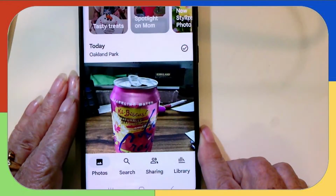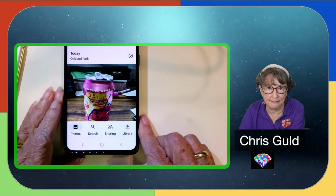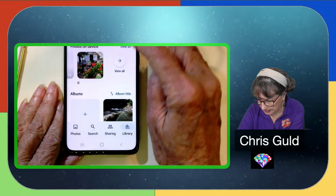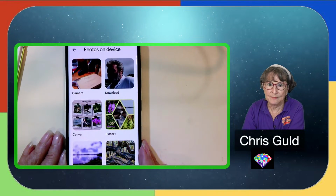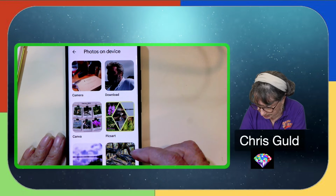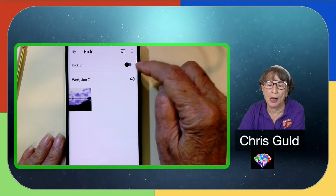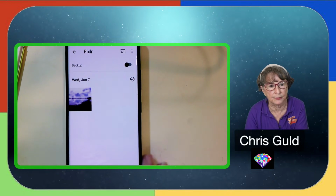And I showed this once, but it's weird, so let me show it again. And this is something that's only Android. iPhones don't have on-device folders. You need to go into Library and Photos on Device. If the photos you're talking about are here, you need to make sure that backup is turned on in order to get those to sync with the cloud and other devices.